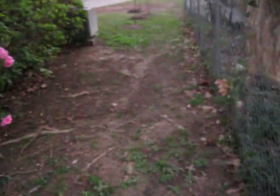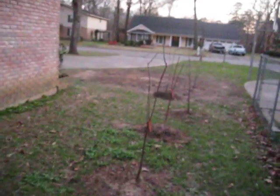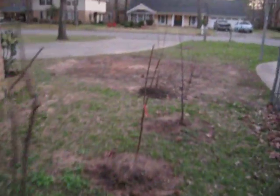And I'll take you on around and show you my cherry trees. Oh, there's my pretty pink double flowering azalea. Alright, these are my 4 cherry trees. The only one thus far that's breaking dormancy is this one. This is Brooks. And boy, he's ready. Got some pretty blossoms on there.